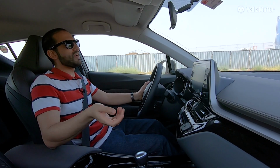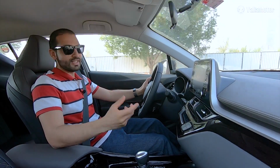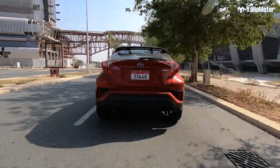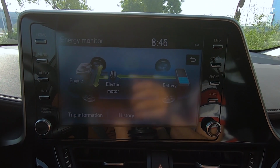Well, I'm not sure, but let's keep the numbers aside and let me tell you what it feels like to drive. The fact that there is an electric motor means a few things. Firstly, it means that at slower speeds, the engine can switch off and you can drive entirely on battery power alone using zero fuel whatsoever.